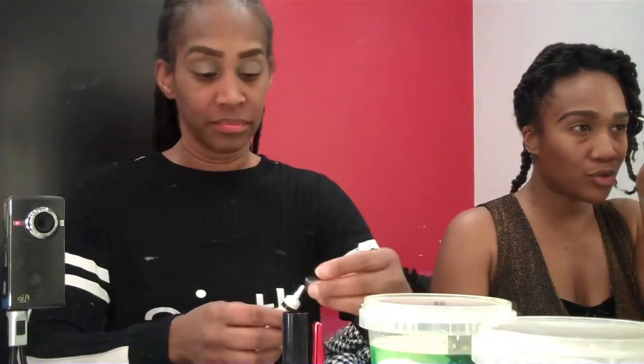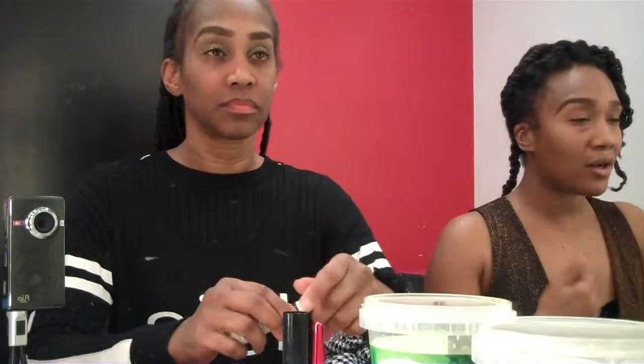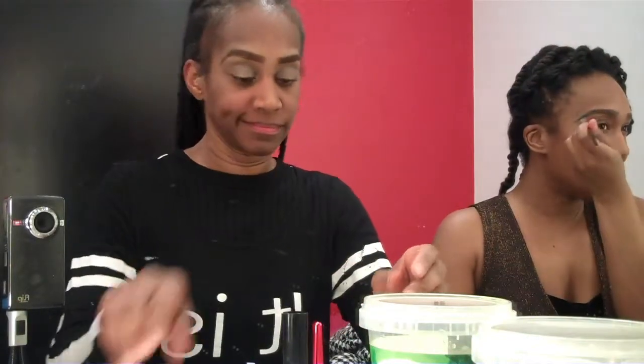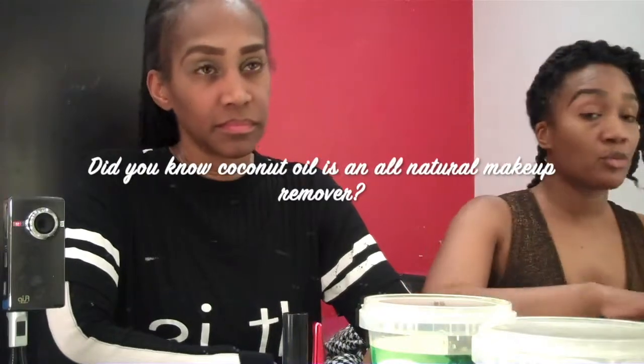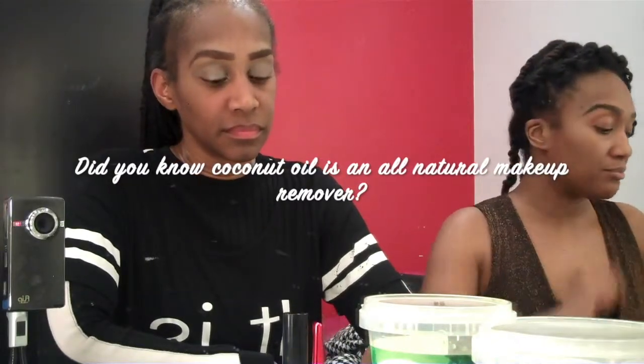However, I think I went a little too hard on my eyelid. Oops. Because the skin is more sensitive, you can't really scrub your eye area. And I got a little sore there. It's healed now. But for maybe two or three days, it was really sensitive. So it's really important to protect your skin first before you put any other product on it.